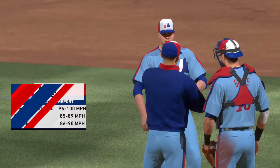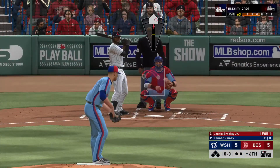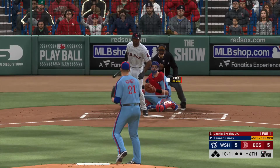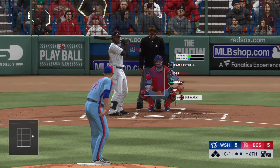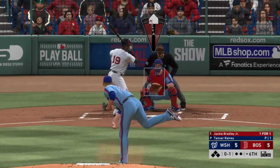Tanner Rainey enters to do the pitching in the bottom of the 6th. Bottom of the 6th inning now, and standing in is the outfielder, Jackie Bradley Jr. No balls and 1 strike. Here comes the 0-1.